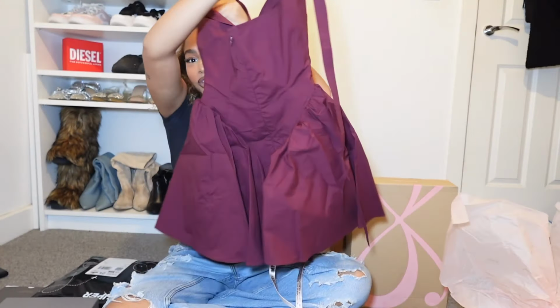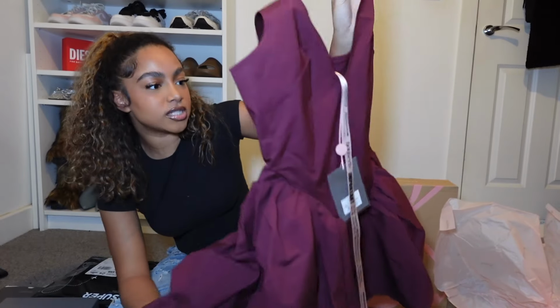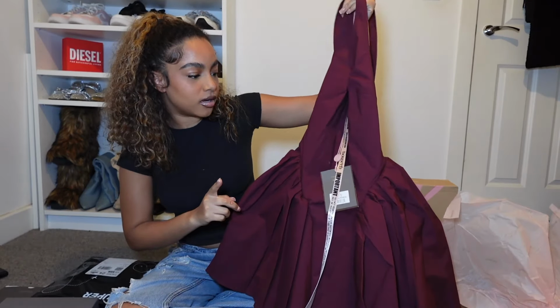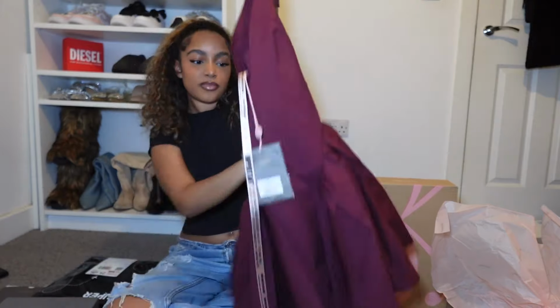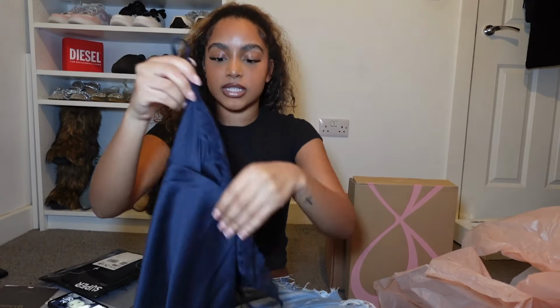This is so cute. They also had this in black, but I chose this color because I don't know, it just looks really cool. This is like a wine kind of color. I need to make sure I also buy the tights in this color because it looked really cute with the tights on. Oh, I can't wait. Okay, next, I saw this like 2 years ago, and when I saw it, I fell in love, but again, it was sold out for the longest time ever. Look at how cute this satin dress is.